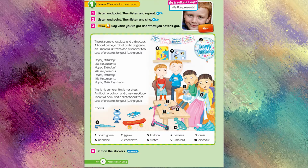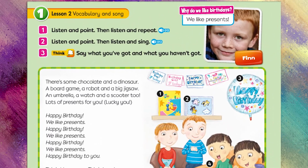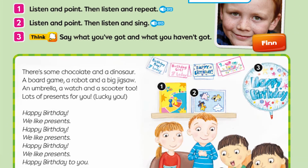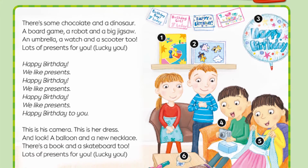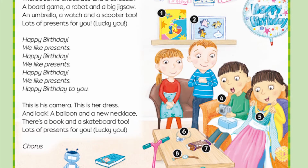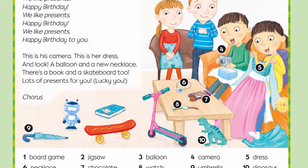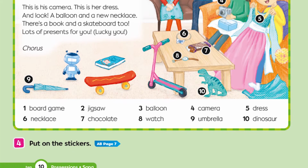Throughout every unit, questions labeled Think encourage students to apply the experience and opinion. Let's look through some examples. Here you are, a vocabulary lesson. The topic of the unit or the big question of the unit, why do we like birthdays, demonstrates our inquiry-based learning approach. Exercise 3, labeled Think, say what you have got and what you haven't got, encourages students to apply their own experience. That is why it develops critical thinking skills. But there is also a connection with the vocabulary syllabus. Thus, students practice the new vocabulary via a personalization task.